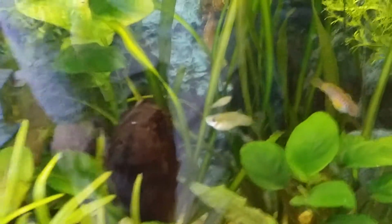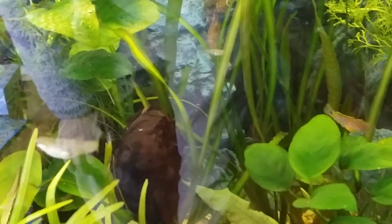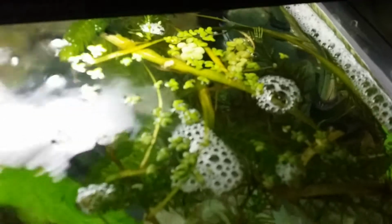Next generation guppies. And what happened yesterday. I don't know if you can see those little guys in there, but there's one. I sat and watched her have about 10 of her babies. She had about 15 or 20 or so.